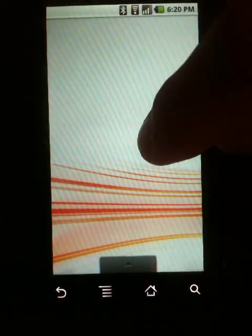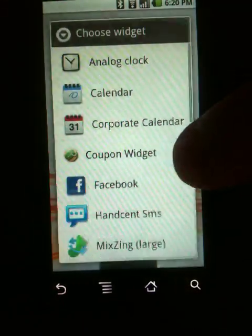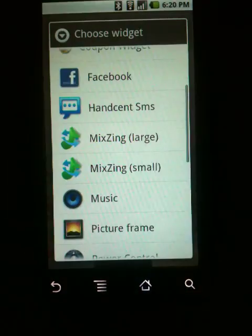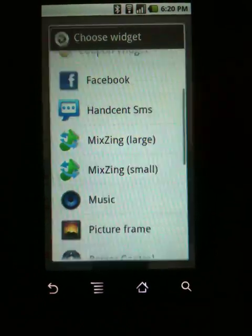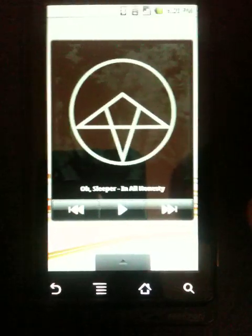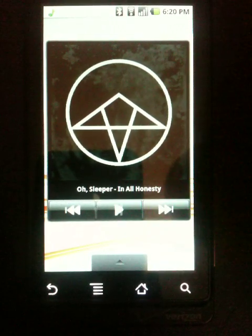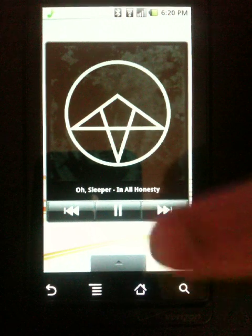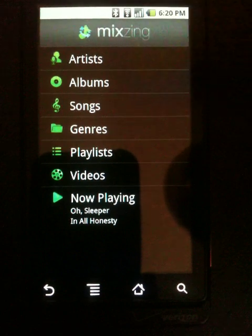And what's really cool is I can actually make it a lot larger if I wanted to. It comes with two different versions, I think, here. Whoa, camera fail there. MixZing Large and MixZing Small. I'm going to put on the large one real quick and we'll show you that. It comes up in some nice, very high-res album art. You can click play on the artist and pause or next. When you click on the actual thing, it'll bring up the player itself, and you click on artists.